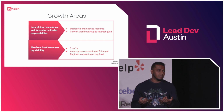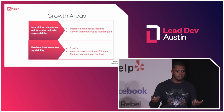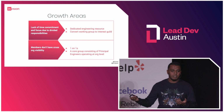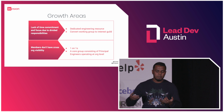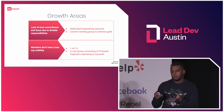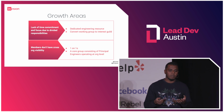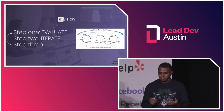So one of the ways we're fixing this is to encourage these folks to have skip levels with their directors on a regular basis to get that broad view, but also meet with the tech leads or managers to understand what's going on outside of their team as well, and then bring that back into our group. We're also spinning up a more focused core group within architecture, which will consist of principals who are already operating at the org level, with the goal of thinking broader and bigger picture as well.